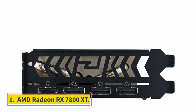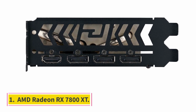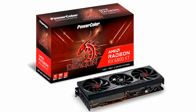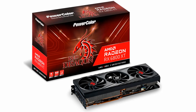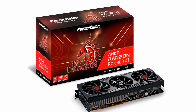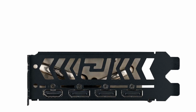Number 1. AMD Radeon RX 7800 XT. When it comes to PC gaming, 1440p gaming is widely considered the sweet spot, delivering eye-popping visuals that are much crisper than 1080p gaming, but without the need to splurge on ultra-high-end hardware like you do with 4K gaming. And when it comes to 1440p gaming, AMD's $500 Radeon RX 7800 XT is the only true 1440p option worth considering.